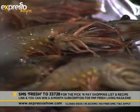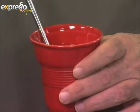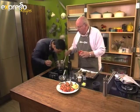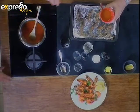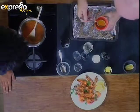Do you leave it to cool a little bit after you've made it? You can. The longer you leave it, the more those flavors are going to get together. Anything you've got left over, you can just put in a jar and put in the fridge. Oh, that smells divine. It can be brushed onto chicken, or you can dip a steak into it, or a piece of fish.